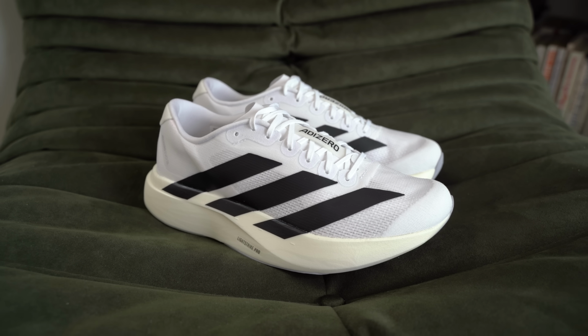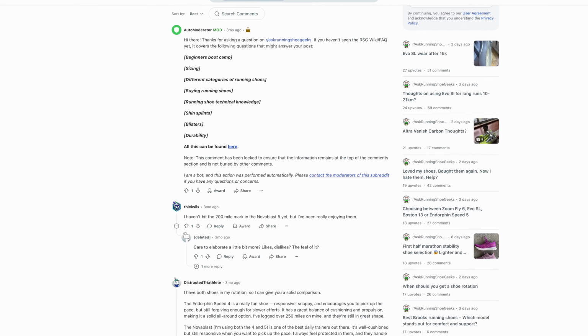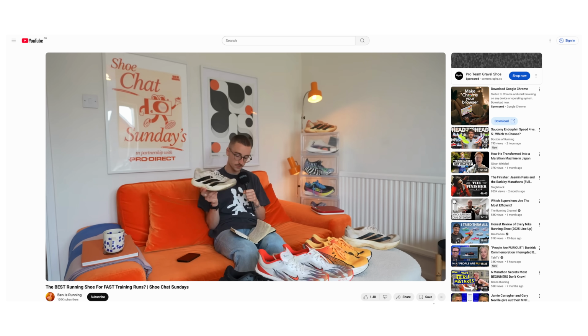Let's switch things up next and do some sneakers, and my next pickup is the Adidas Adizero SLs. Bit of a tongue twister, that one. It probably isn't for you, but it was for me, clearly. I've been looking for some new running shoes for a long time now, and after a lot of research, and I mean a lot of research, I love my research, I settled on these.